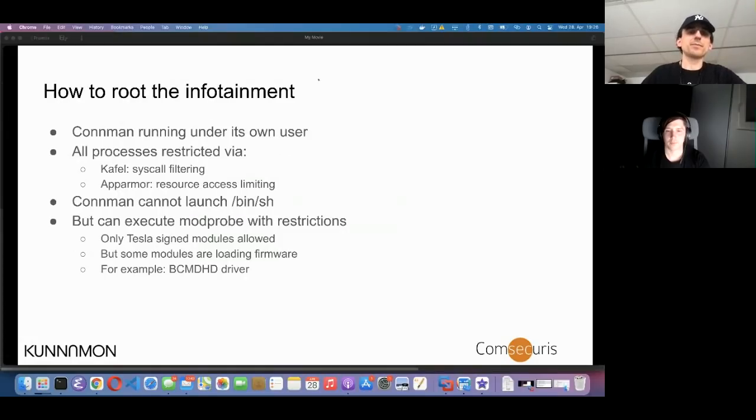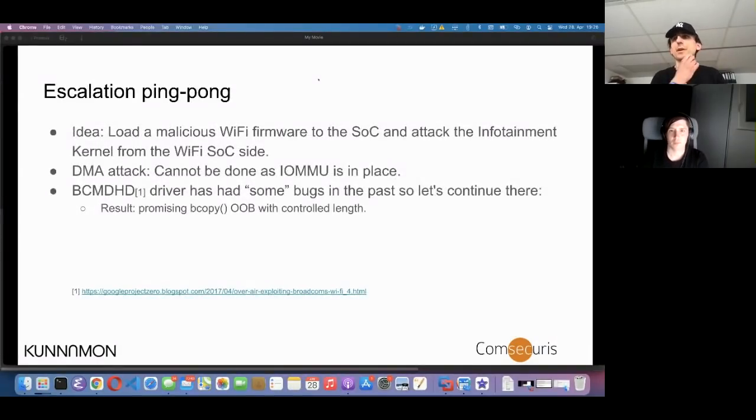So how do you root the infotainment? So ConnMan is running under its own user. All processes are restricted using CAFL, a tool for syscall filtering, and AppArmor, which is basically a MAC framework in Linux that allows you to limit access to resources. So ConnMan can launch bin/sh, for instance, and it can modprobe with some restrictions, but only Tesla assigned modules are allowed. Some modules are loading firmware, for instance, the BCM DHD driver. So this is what we thought at the time.